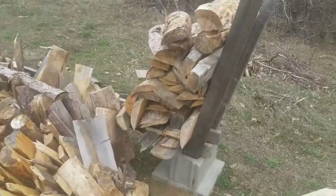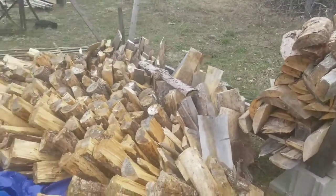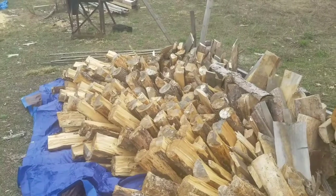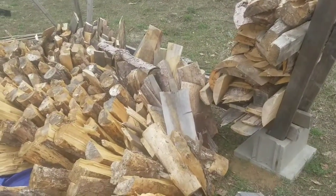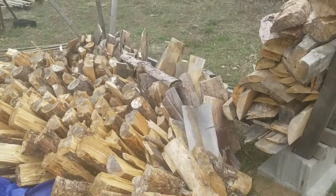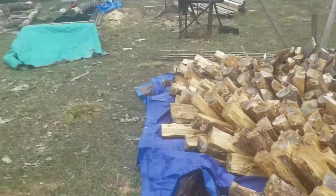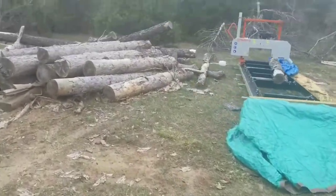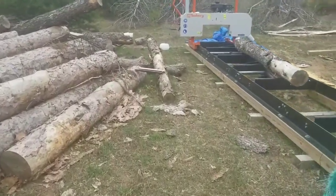I'll just have to not use these racks anymore because I had nothing but trouble with these tipping over, even if they've been pretty much leveled out. So it's like someone came by and just pushed the whole thing over. A little cold out here for me, cold and damp. Otherwise, I'd work on this.